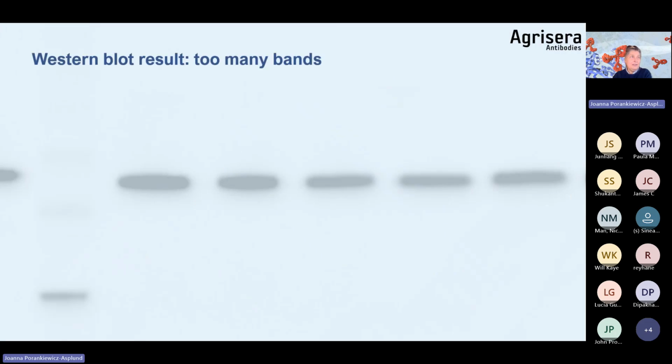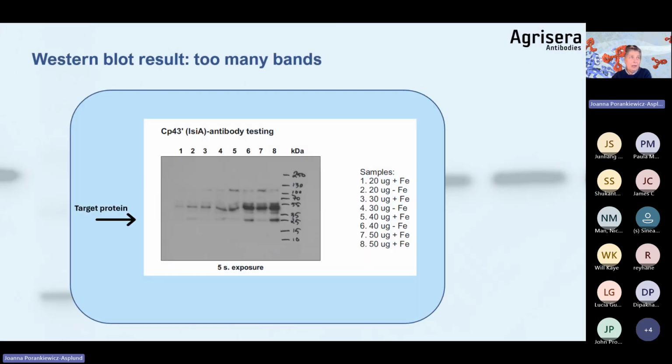And we have also another situation, that we may have too many bands. In this case, target protein is detected, but as you see here, there are quite a lot of other things. And this result can still be optimized, because for some protein-antibody pairs, incubation of a primary antibody overnight may lead to increased background signal.